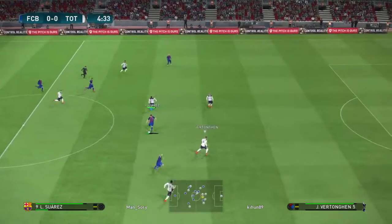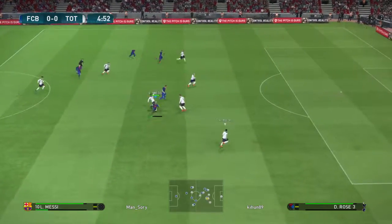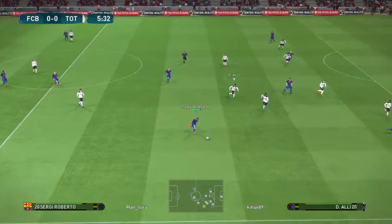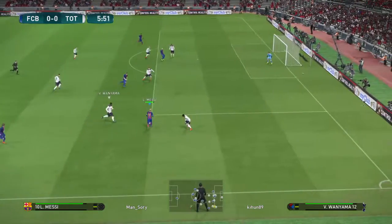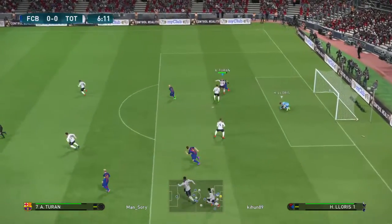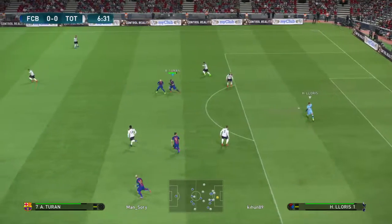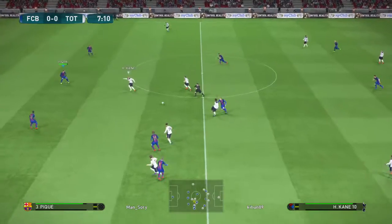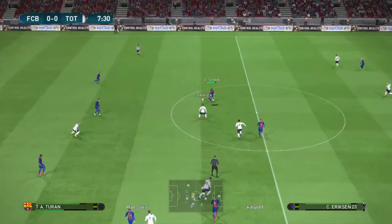It's a long forward pass. Roberto. With the ball through. Oh, great save, real class. Oh, he made that look really easy, Peter, but I can assure you that wasn't a routine save. He had to be very switched on there.